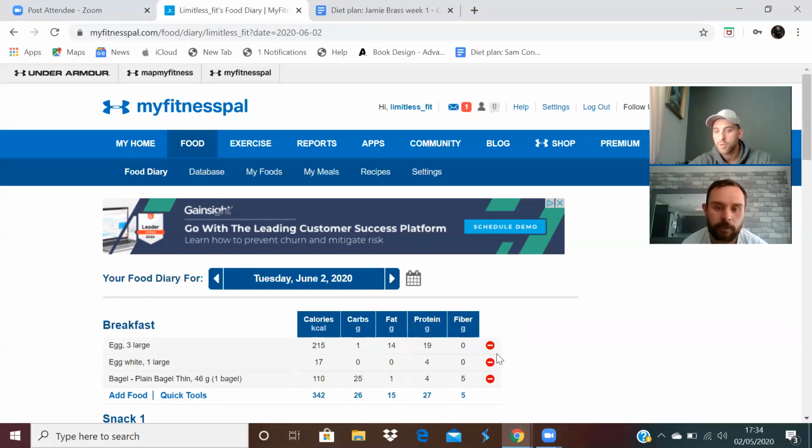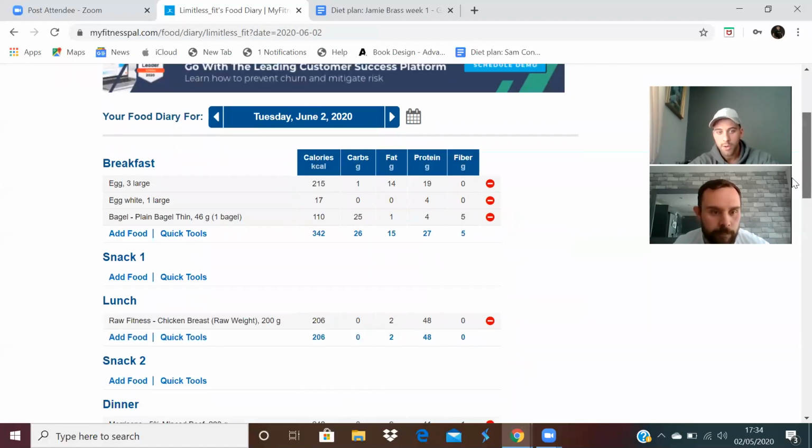and then I tweak it. So I've been tracking macros since 2011. When this app first came out, I had it. So I've been doing this a long time. So it's second nature to me. But just playing about with it like this is how you learn.